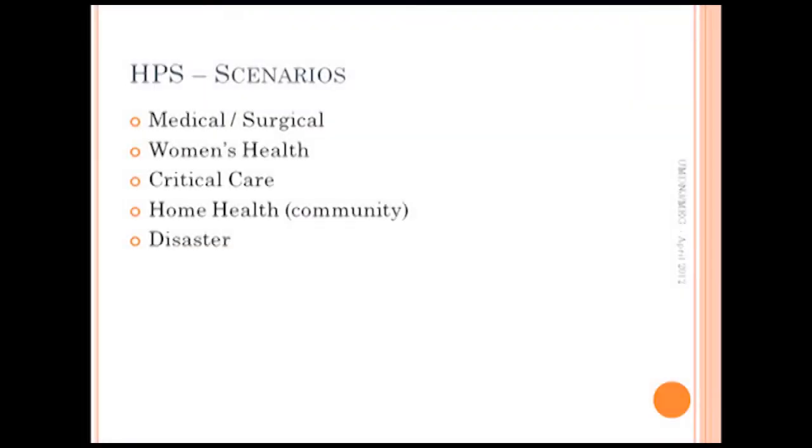And we actually do disaster preparedness. It's 3 separate simulations for our students where they go in and assess a mannequin with either trauma from an explosion, radiation, or some type of chemical interaction for a biological type of warfare.